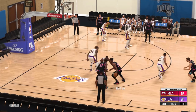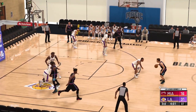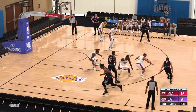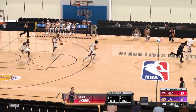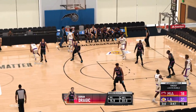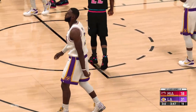Butler deciding where to go with it. Back to Dragic. Shoots from the high post, and the shot goes in. Dragic has got his first 2 points of the night. I gotta respect the mid-range play of Goran Dragic right there. The left-handed point guard strokes it well. Los Angeles calls timeout.